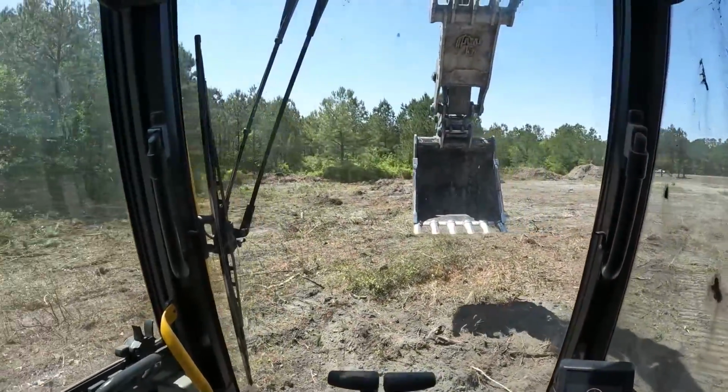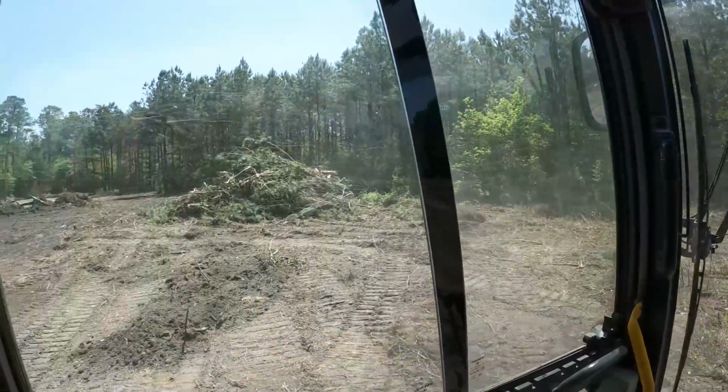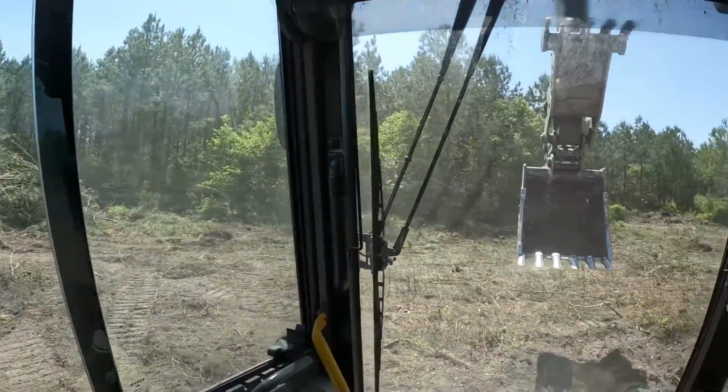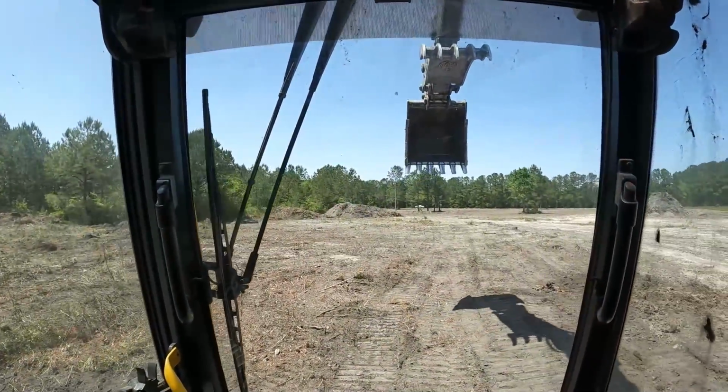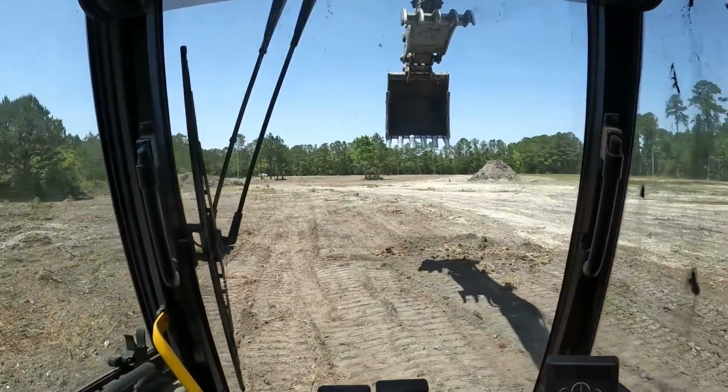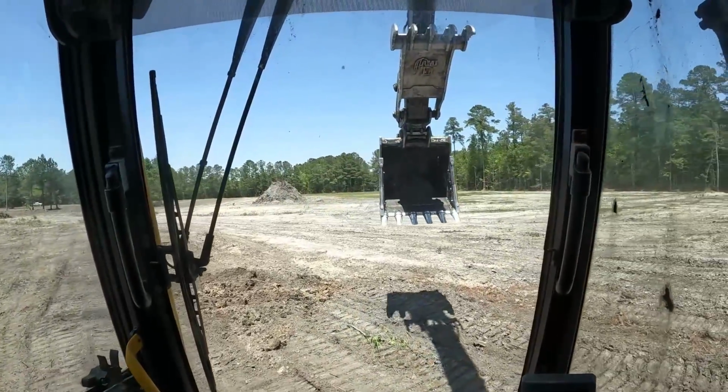So those few pine trees are gone now. Got them in a pile right there. They should be nice and dry by the time I come back. And now I have a nice spot to waste all that junk right there. Kind of raise this up a little bit.